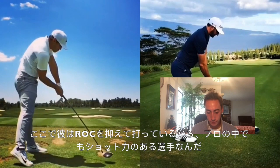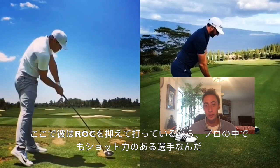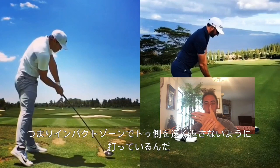And then from here, what he does really well, and the reason I still think he's a great ball striker, is he has a really stable rate of closure, which means his toe isn't turning over very rapidly through the impact zone.